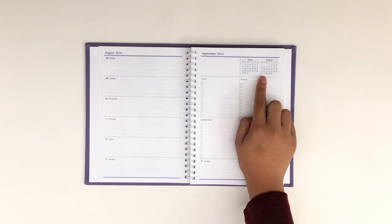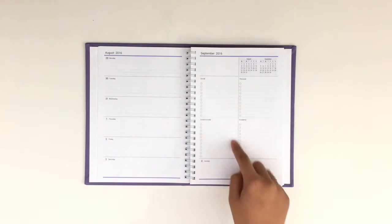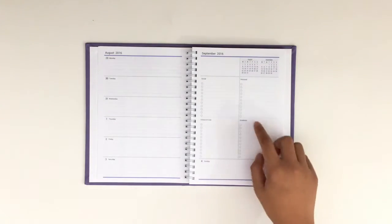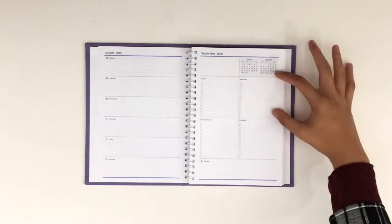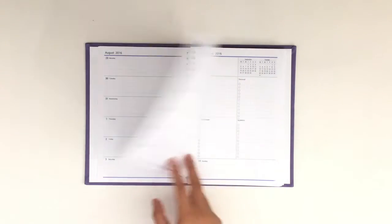These are two calendars for the current month and the next month. These are boxes for things I want to do during this week. And I got to customize all the headers and how big each box was and all the line heights and everything, which was really nice. I love that feature of this planner.